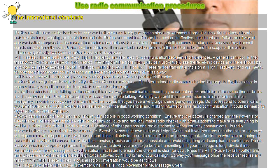There are generally two types of radios used for this purpose: VHF radios. These radios use VHF frequency and are used for communication between short distances. A general definition is that these types work on the line of sight method, meaning that the transmitting device must virtually see the receiving device and there should be no obstacles in between, such as tall buildings, mountains, etc.